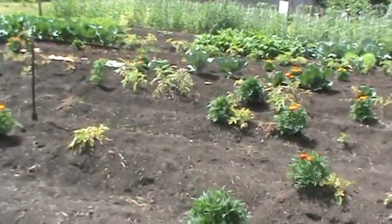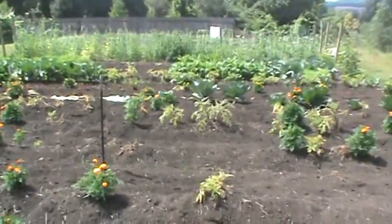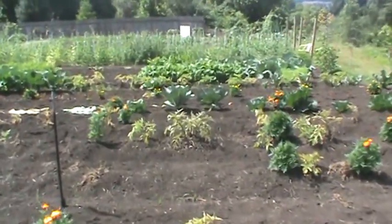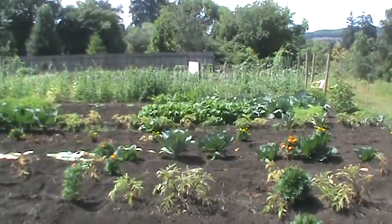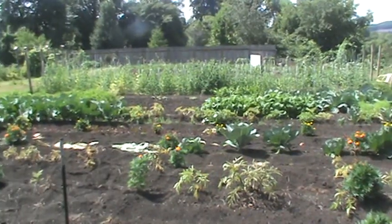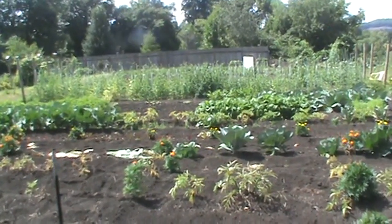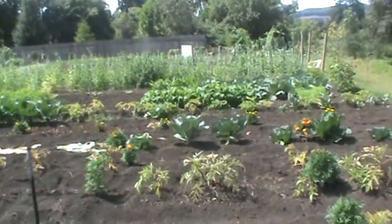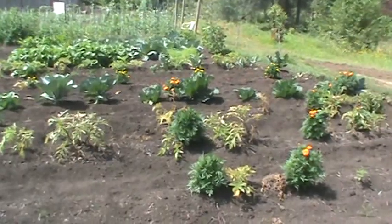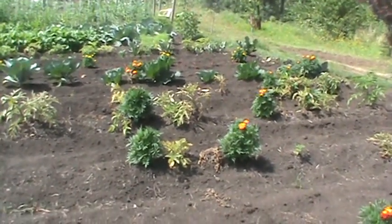Looking down the garden here, we've been harvesting cabbages, peas, potatoes so far. And we've been canning those up as we go. This week has been pretty busy. This is our busiest part of the year.